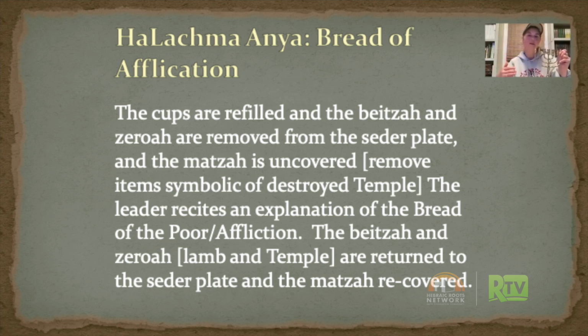Aniyah, that's the poor. It's also translated as the bread of affliction because poor people are afflicted. To be poor is an affliction, right? So it means both, poor and afflicted. So it's the bread of the poor. Well, when you get over here to Laodicea, part of the message that he sends to them is that you believe you're wealthy. You think you're rich. You think you have need of nothing, but actually you're poor.